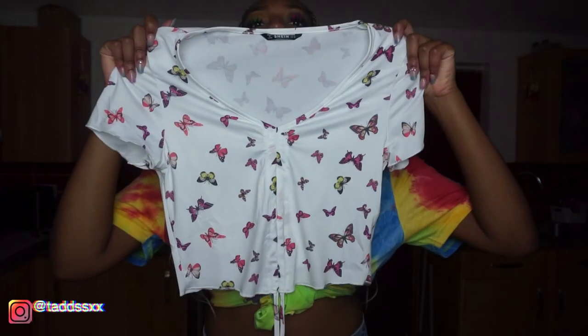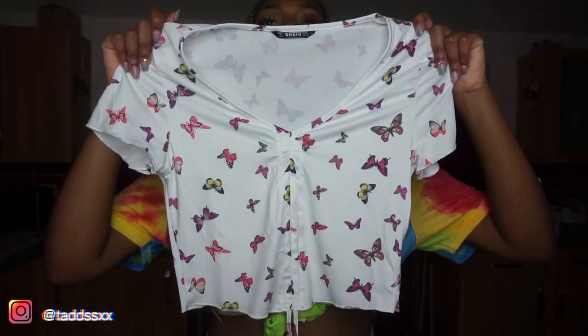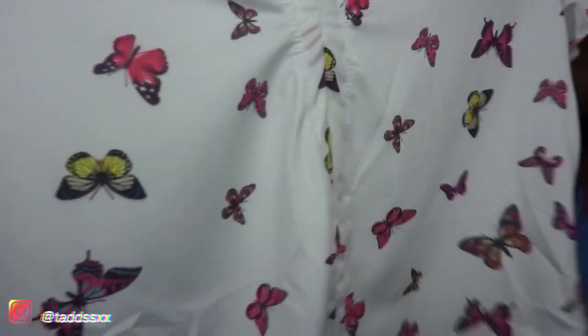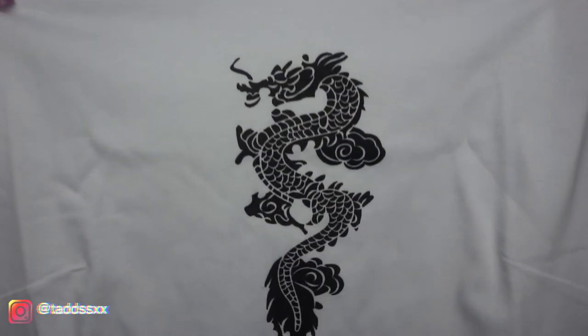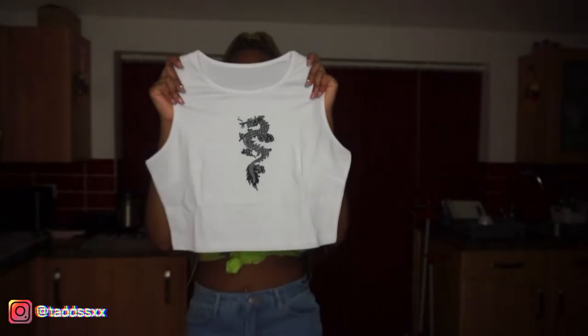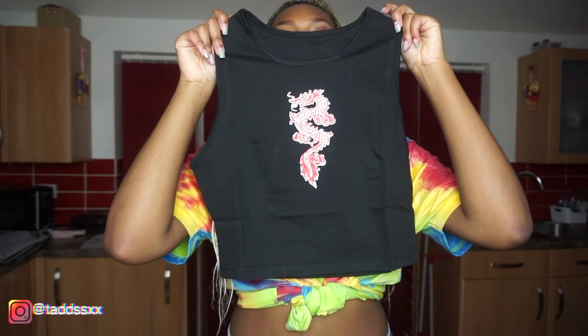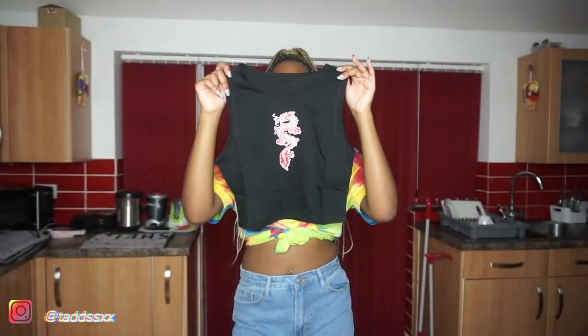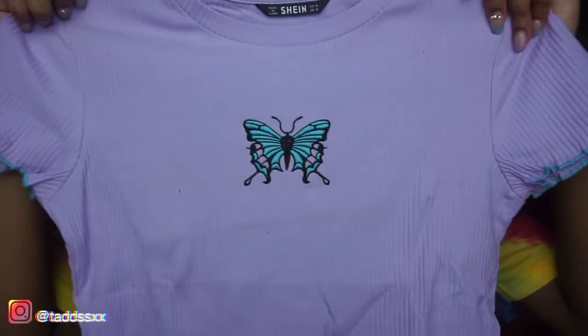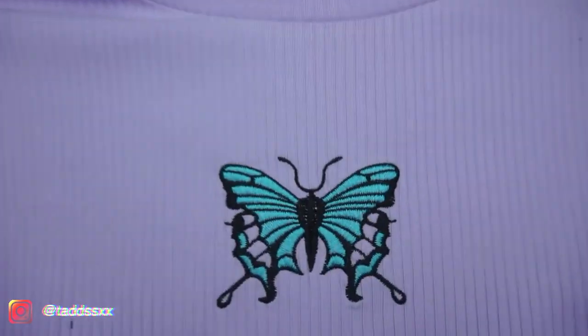The next top is a butterfly crop top. All the tops are cropped. It's a drawstring top as well, so you can adjust it when needs be. The next two tops are dragon tops. One's black and white, and the other one is black and red. The first one was white and black, and this one is black and red. These two tops will match my case and accessories. The next top is a purple butterfly top. As you can see, I do love butterflies.